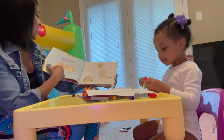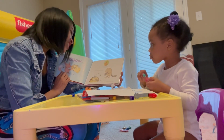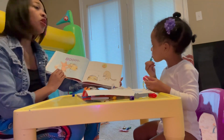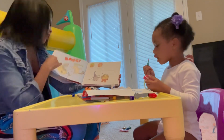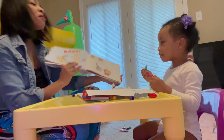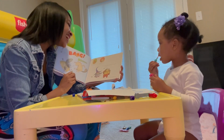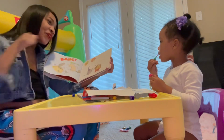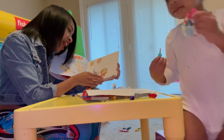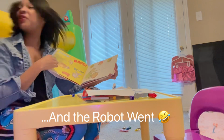And the robot went. He's in the box, yes. Boo! The nosy fox looked in the box. The eager beaver pulled the lever, and the robot went bang boo. Can you say bang boo? Yeah, bang boo. The nosy fox looked in the box. The eager beaver pulled the lever. The wicked witch flicked the switch, and the robot went click bang boo.